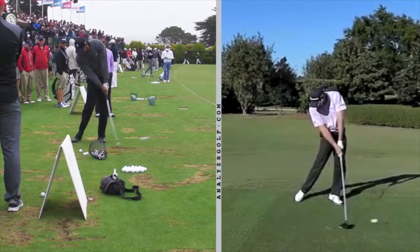At impact, they both have the majority of their weight on the left side. In fact, the average pro will have 85 to 90% of their weight on the left side at impact. I've drawn a red box from the center of their ankles to the top of their head, and you can see that the red line off their left foot is passing right through their belt buckle, showing how the center of their mass is right on top of their left foot.